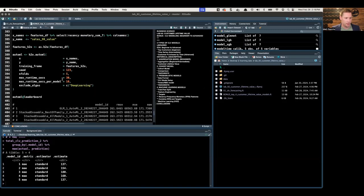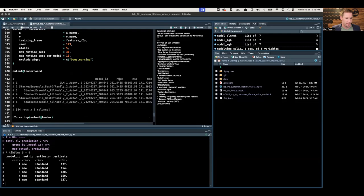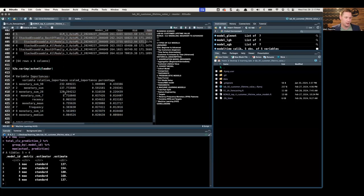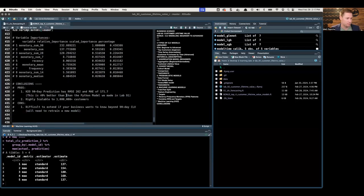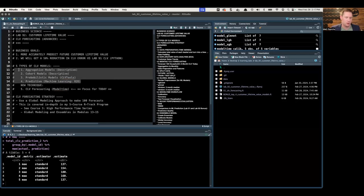But one of the really cool things is in this bonus, we use this thing called H2O. And just with H2O, I was able to get the mean absolute error down to 171 using the same tactics that we used last week, but now just switching it up with H2O. So right there, that's a 24% increase versus the lab 91 methodology that we used. Okay. Now, that bonus does cover the first four methods and shows you how to do them in R: the aggregate method, the cohort method, the probabilistic method and the predictive method. Okay. So these four methods are all covered in that bonus.